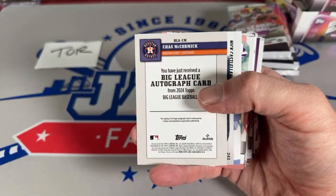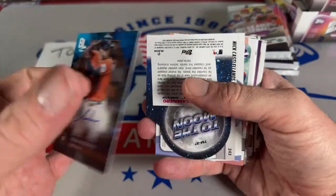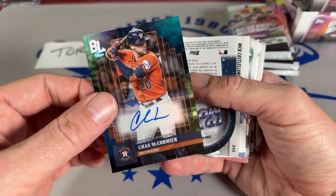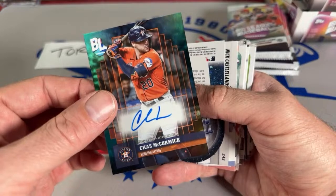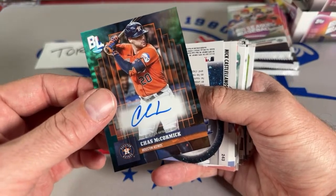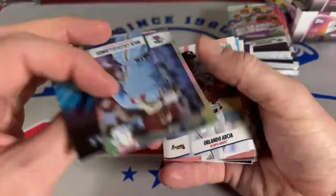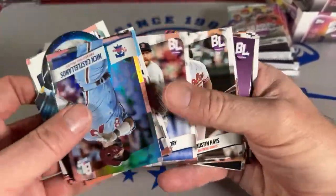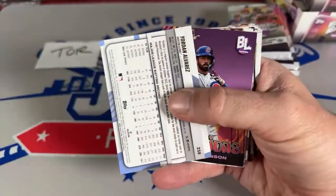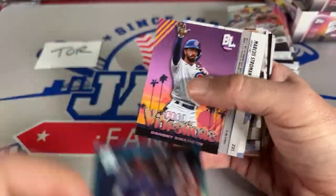Another one, 3 for 3. We've got a hot case. Every single box of Big League has had an autograph. Josh Linebarger is going to get the Chas McCormick autograph. Literally 3 for 3. Man, I was thinking every other box would give us one, which still is a great output for a $50 box.